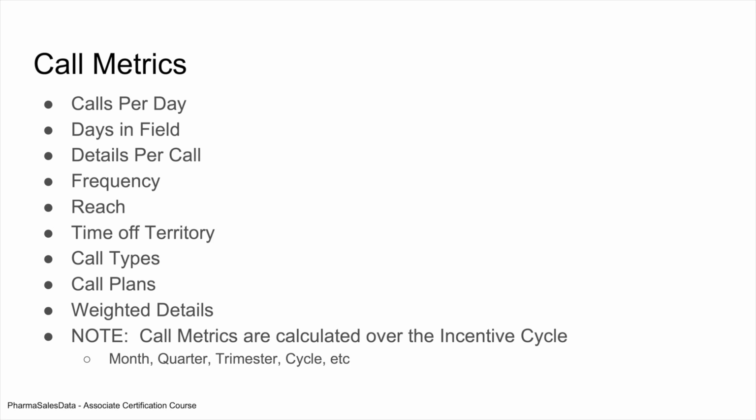Call metrics are calculated over the incentive cycle. Incentive cycles can be monthly, quarterly, or trimester. Normally it's a quarter or a trimester, but they can be on a cycle basis, especially for a seasonal product. But you have to understand that the incentive cycle is set up to incentivize sales associates to sell through HCPs for a specific time period, and therefore these call metrics are going to be impactful on the incentive cycle. Many companies look at total RX volume and RX sales share as their only incentive metric, but many times call metrics are also used because you want to have a cost-benefit analysis based upon what your company is doing.